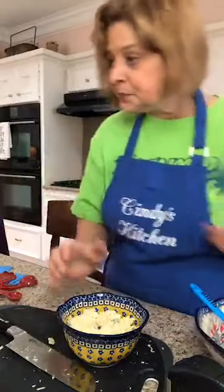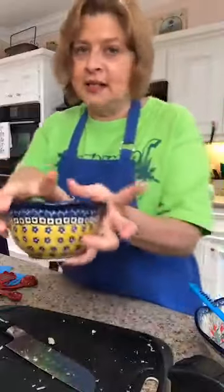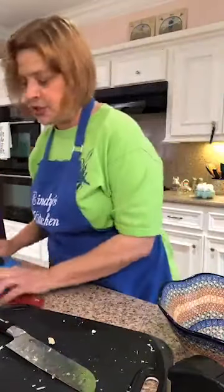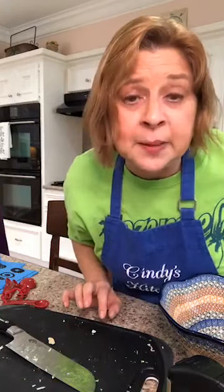Okay, look at that. I need another bowl. There we go. Okay, so there's the curry chicken salad. Yum. Okay, that goes on my little platter. I'm gonna have to use a big bowl because my sous chef disappeared. She's not here. Okay, so for the last one, use red grapes and pecans.